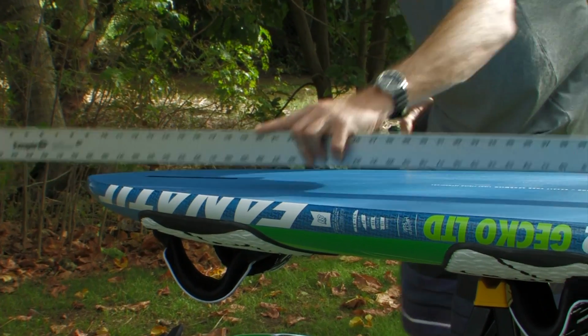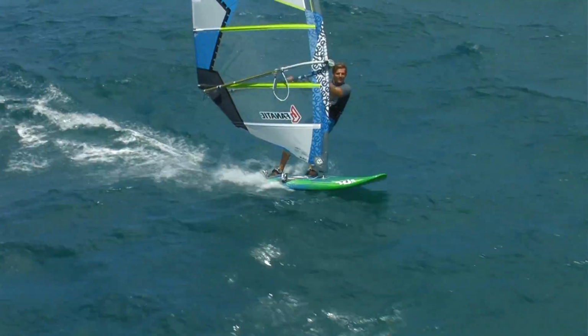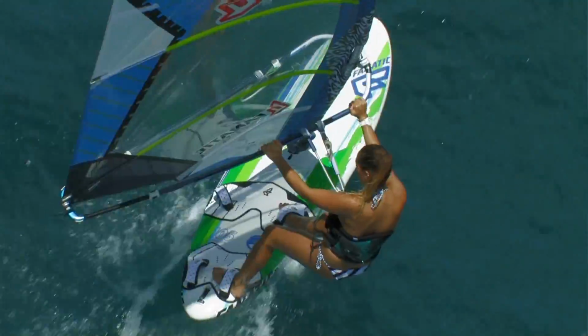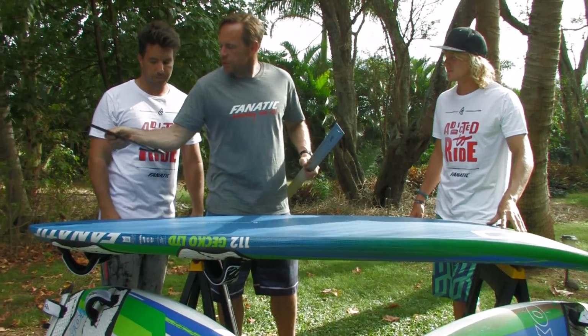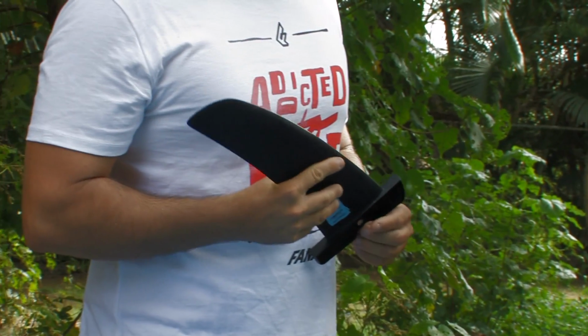Power V off the tail, very nice. Gives you nice lift under your back foot. Again, passive planing, you just stand on the board. You don't have to work the sail to get going. This really helps to lift the tail. It comes with a beautiful new fin that Danny managed to design.